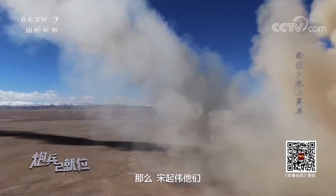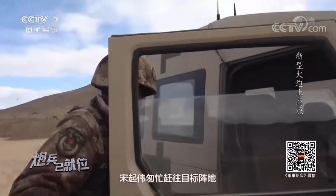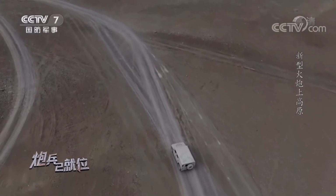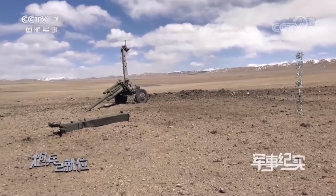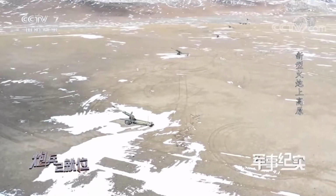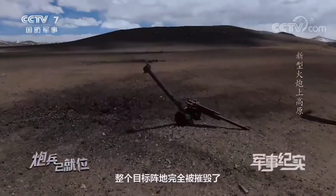So, how about Song Kiwei's live ammunition shooting performance on the plateau? What about the lethality of rockets? He hurried to the target field. This should be the target just hit. The original 6 towed artilleries have now become residual limbs. The entire target field was completely destroyed.